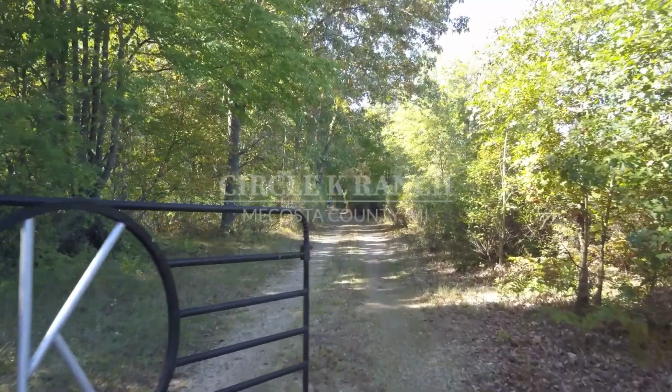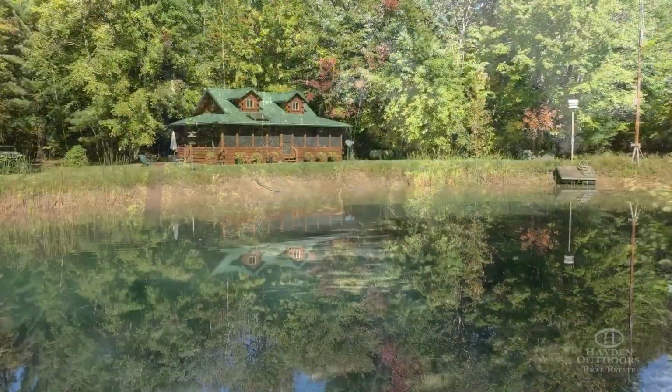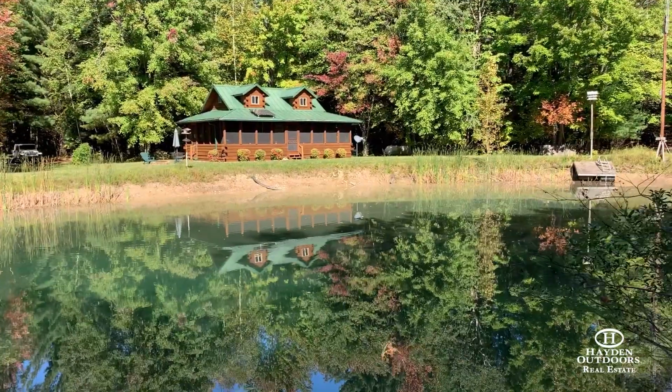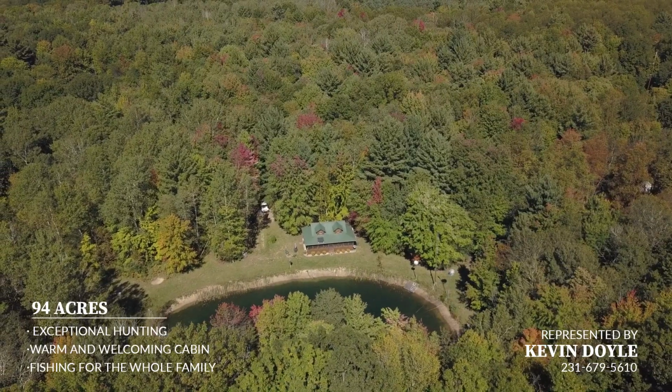This beautiful 94-acre paradise is accessed through a private gate onto a half-mile driveway. Tucked privately at the end of the driveway, overlooking a beautiful spring-fed pond loaded with jumbo catfish and bluegill, is a custom Amish-built cabin.